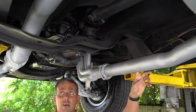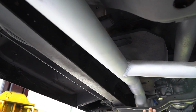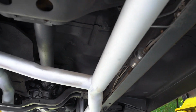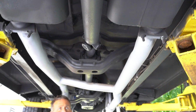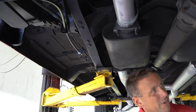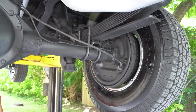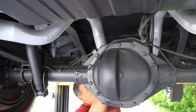Frame rails on the car are in good shape. Cross member holding up the transmission's in good shape. All the exhaust system, I believe it's a Flowmaster exhaust system, Flowmaster mufflers, all in good condition. Check out the size of those drum brakes in the rear. My God, big rear end.